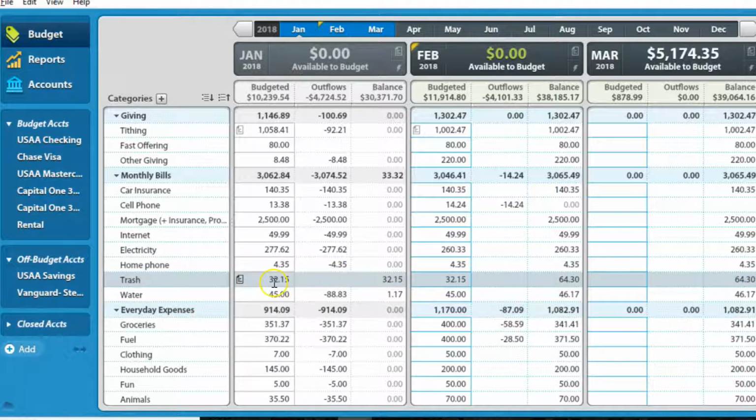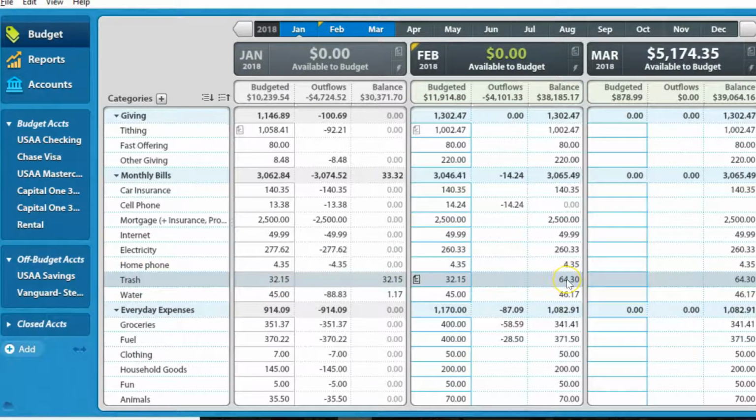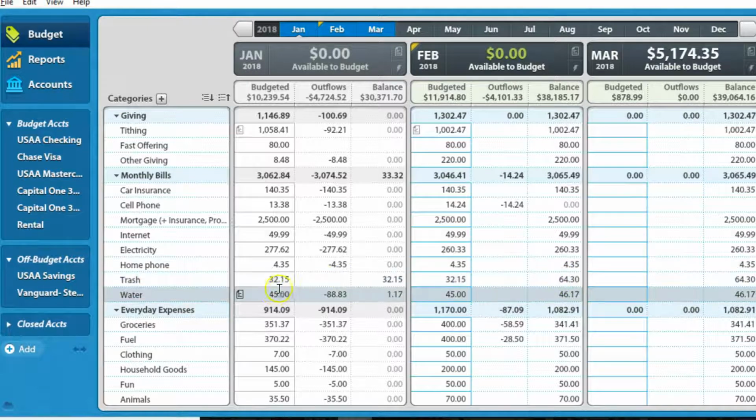Now our trash gets charged every other month. So it's double this right here. So I just put that in every month, and then the months it's due, it's $64.30, and so it's already in there. Same with the water. It's about $90 a month. So I put $45 in a month, and then it's $90 every other month.